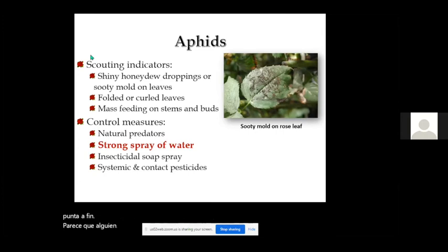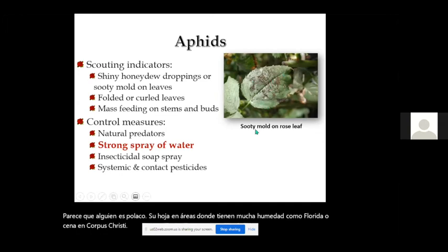In areas where they have a lot of humidity, like Florida or down around Corpus Christi, and you get honeydew on a leaf, you may find sooty mold growing on top of that. That's just mold that's growing on top of those droppings from the aphids.